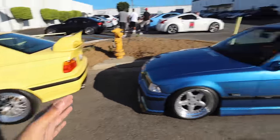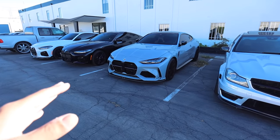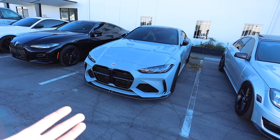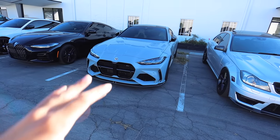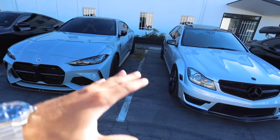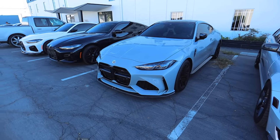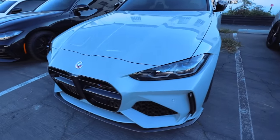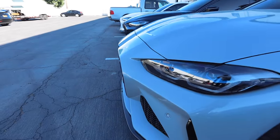So you got the sedan, coupe, and then here we have the Adro front end bumper replacement on the G82. What do you guys think about it? I like it in the darker colors, but when you see it without the full modifications, it's kind of just the bumper, I don't know how to feel about it. Like, there's too much space right here on the hood. You also see it from the side, it's pretty flat as well.